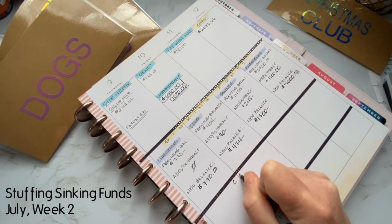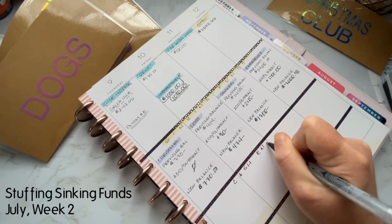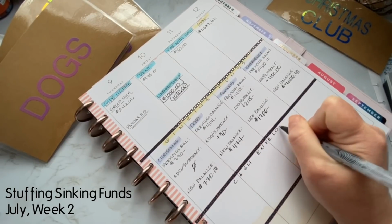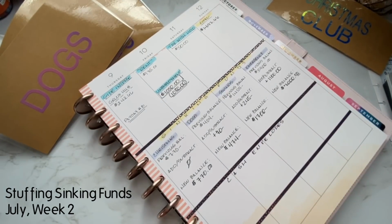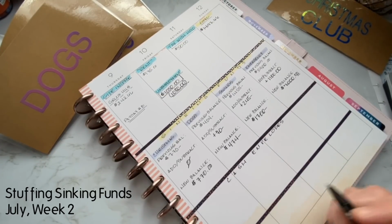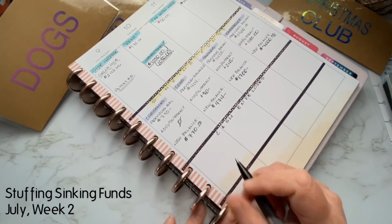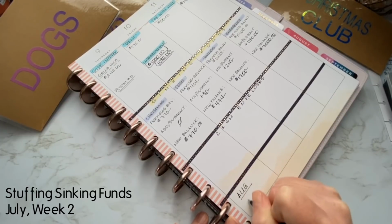So cash envelopes, I'm gonna write that here, but I stuffed them double last week because I wasn't sure what was going to happen this week. And, you know, living in a situation where you're just not sure what's coming in or how much is coming in, or if you're gonna have delays or problems, like I said, it can just be so stressful. So I just decided to stuff them double last week.